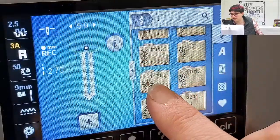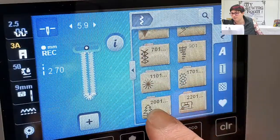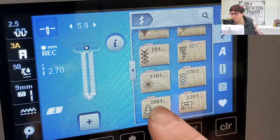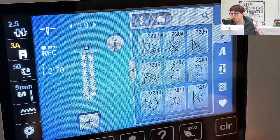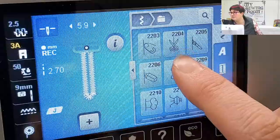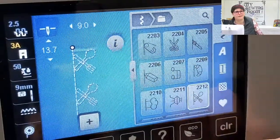The 1100 folder is new to your machine. The 1701 folder is new to the machine. The 2000 and the 2200 folder are new to the 770 when you install the upgrade. That 2200 has some really funky things like scissors, a spoon and a fork. How great is that?